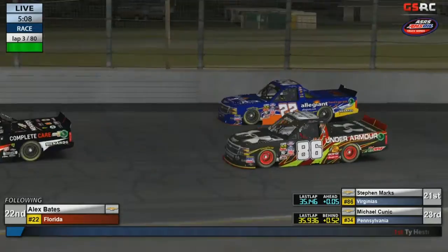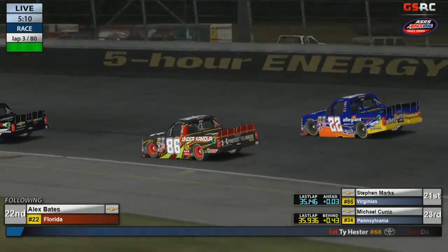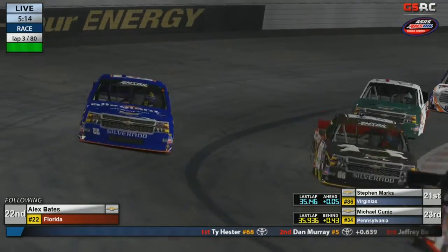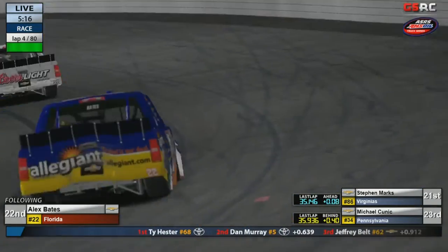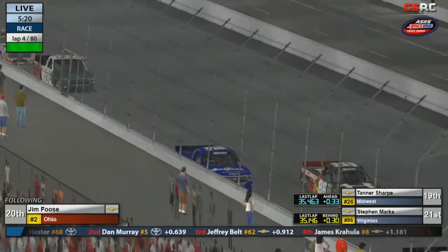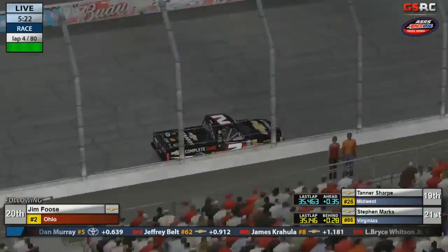It's a possibility. At the end of the first lap coming out of turn 2, we saw trucks low, trucks high. Wasn't sure if any trucks got in the wall. Meanwhile, take a look at, is that the number 2 truck there? Jim Foos, that black truck, because I believe he started in 27th.